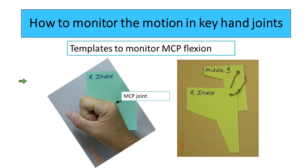The other joint, I didn't make one for the middle joint of your hand, because that seems to like to bend a lot more than it likes to straighten. And you can monitor this every couple of weeks or once a month just to make sure that you really aren't having too much of a loss of motion.